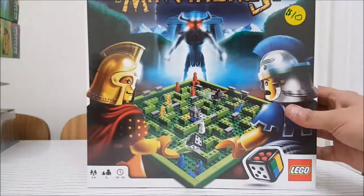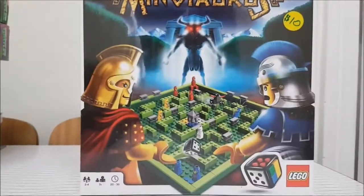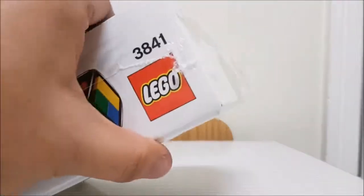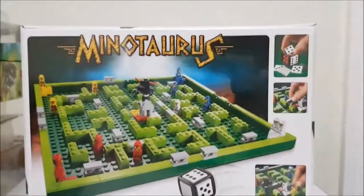Okay, today, every now and then at Town Hall Square, they have like a charity shop set up. I check it out. Found this. So this is one of those Lego games. It's Minotaurus. Paid $10. It's actually sealed. Let's see if we can get a shot. There you go. You can see the plastic in that shot. Looks pretty cool. I never have actually bought any of these before.